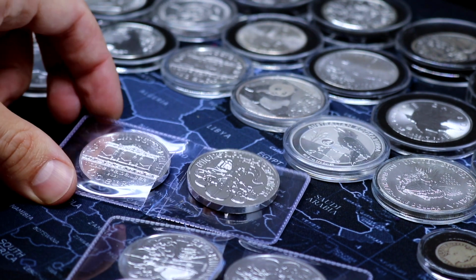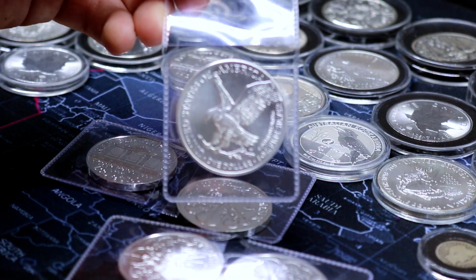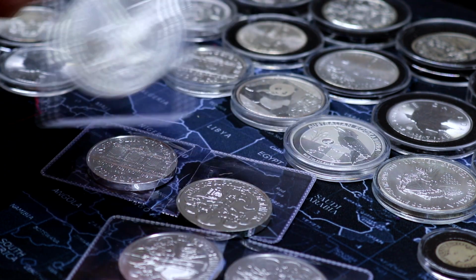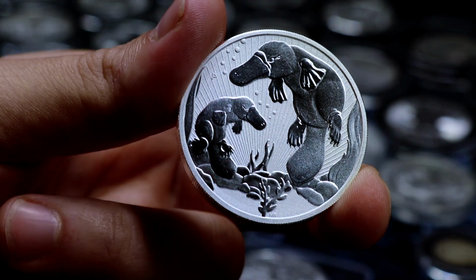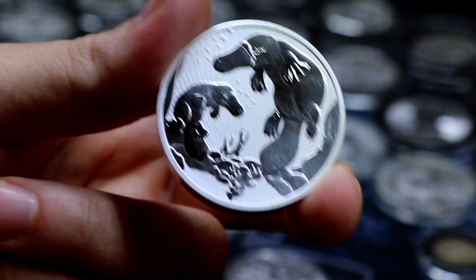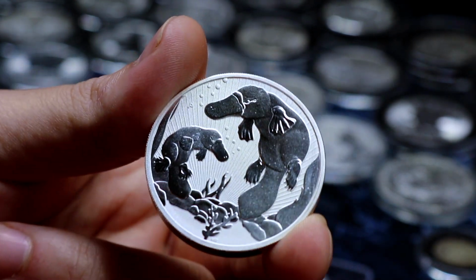That's 4 Austrian Philharmonics added to the stack, another ASE2 added to the stack, and a new addition added to the stack, the 2-ounce chunky platypus, straight from the Perth Mint in Australia, courtesy of Monument Metals.